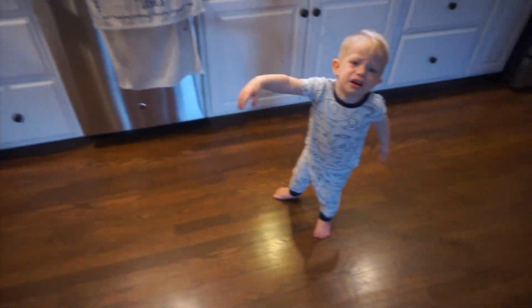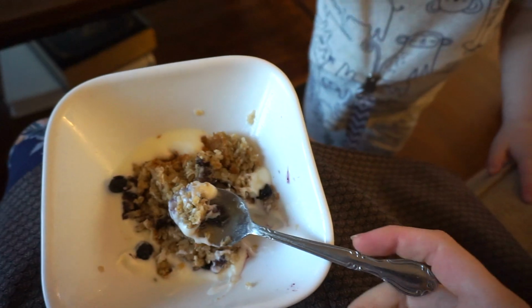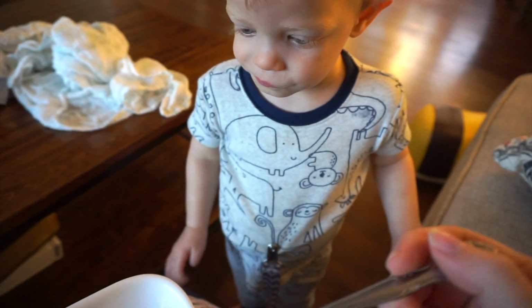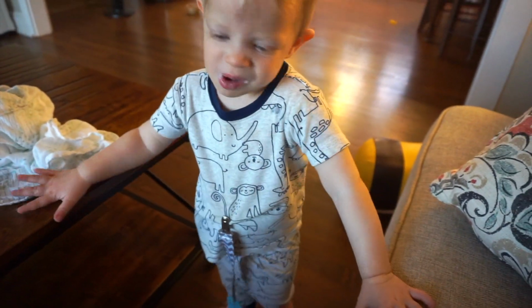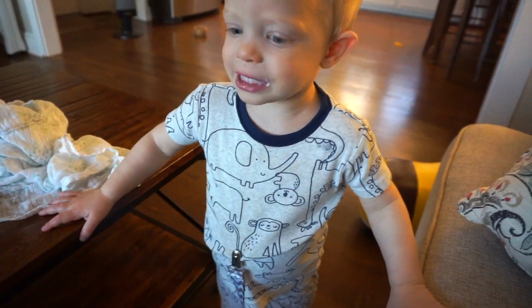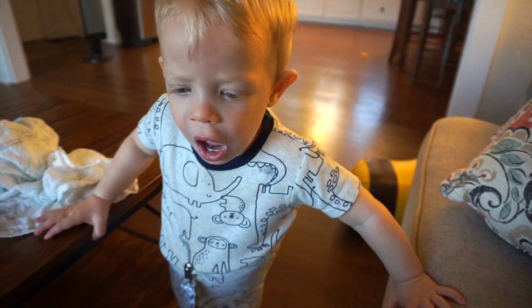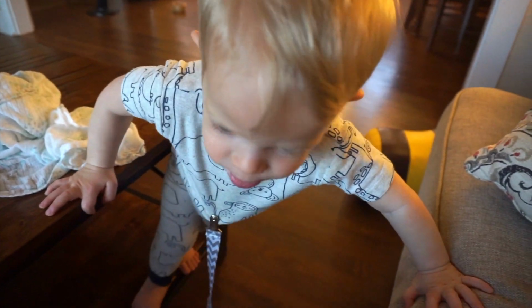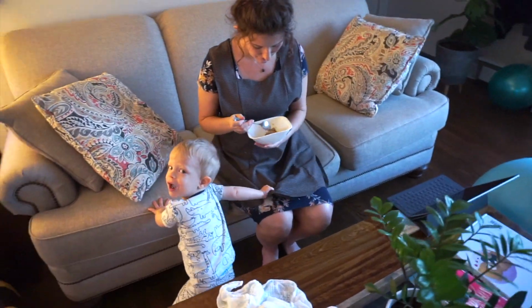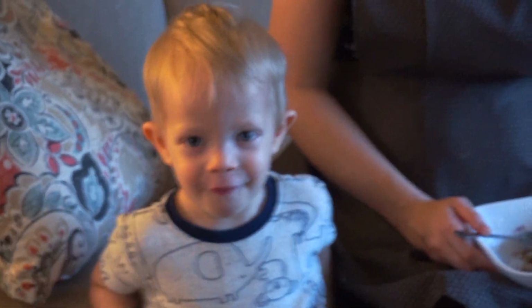Are you ready for bed? Look, Mommy has more yogurt for you. Should we go eat more yogurt? Here we come. Is that yum? It's yogurt and oatmeal. Is it good? It's a baby berry. No, it's blueberries. Blueberries, not strawberries. You like it? I like it. Good. Who is Daddy doing?